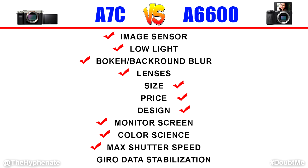Now with the A7C, you actually have the ability to change from mechanical shutter to electronic shutter. And when you do, the electronic shutter actually allows you to go all the way up to 1/8000th of a second. But there's one big limitation. It does not allow you to use flash. But again, if you're not shooting with super fast lenses in very bright environments, then it's not something that you're gonna actually really have to deal with.